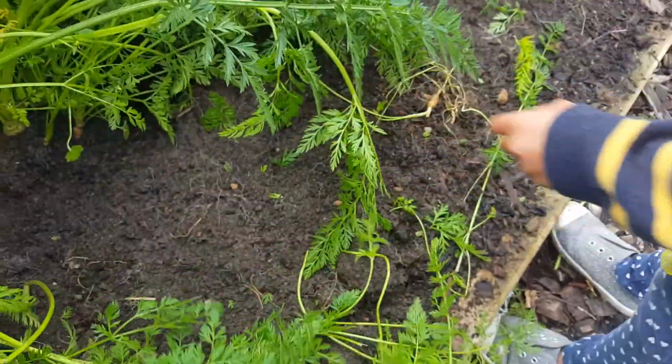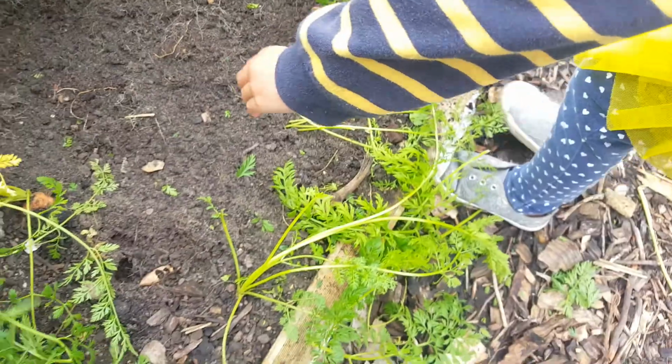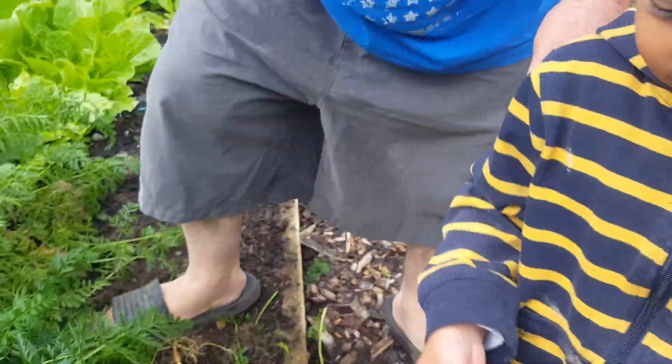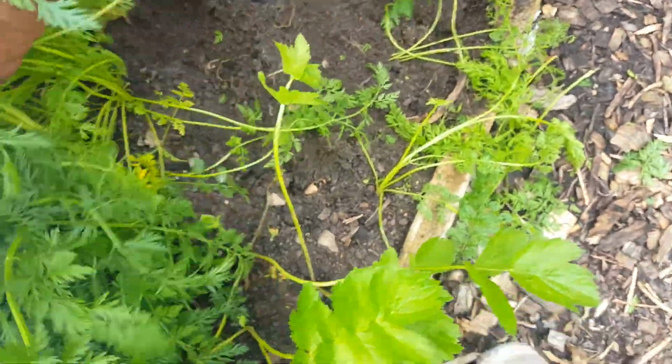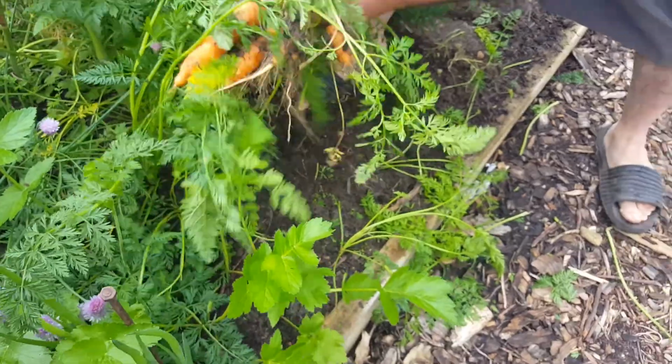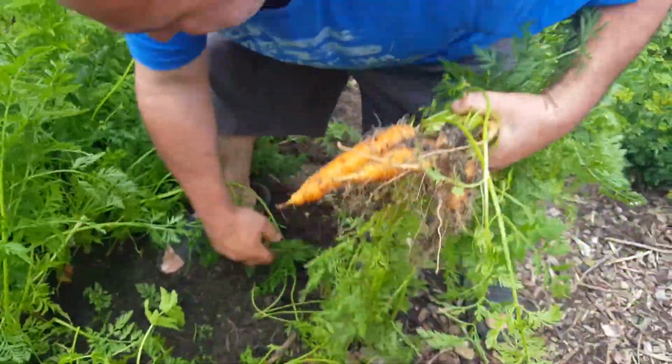Let me get the carrot. Oh, there's carrots over there. Let's get this one. This one's so good. Yeah. Oh, that's an easy one. Let's get this. Oh, those nice carrots. Nice.